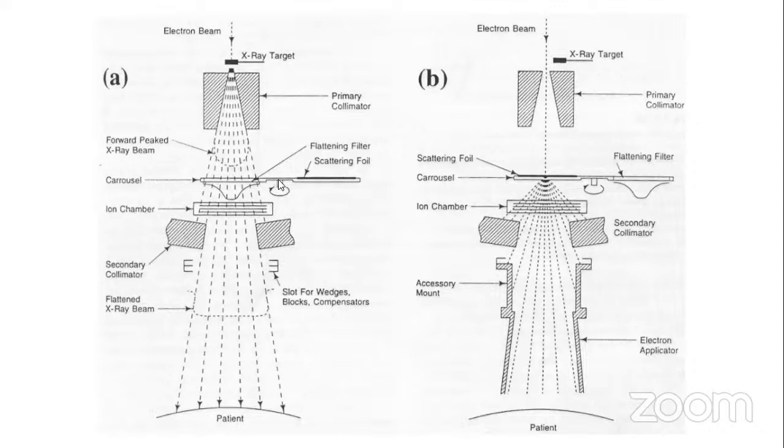And there's a scattering foil, this has come out. When you are going to use electrons for treatment directly, earlier we did not have electrons. So the flattening filter carousel comes out, and you have a scattering foil. Instead of X-rays coming out, the same electrons come, and when they pass through a scattering foil, they are scattered, more electrons are produced, and then they come out.